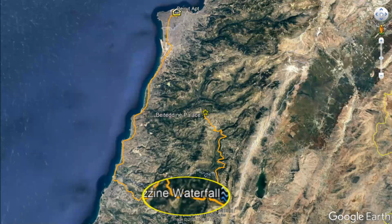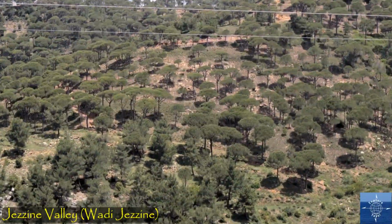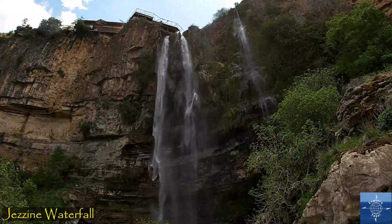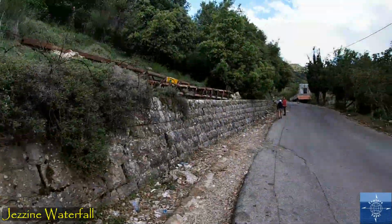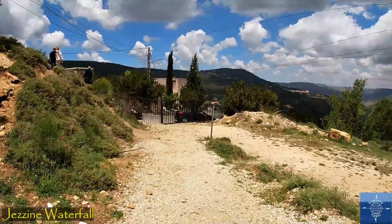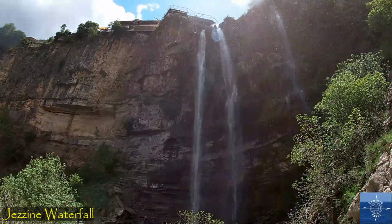East of Saida, the Jezine Valley, Wadi Jezine in Arabic, is known for its steep slopes covered with dense pine trees. The town of Jezine is also known for its waterfall. The access was locked behind a gate, but that didn't deter our intrepid band of explorers. Or anyone else that day. The approach to the waterfall is dramatic, pushing against the end of the valley and the cliff rising almost 300 feet to the top.